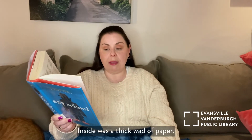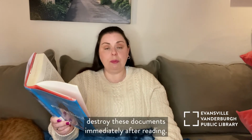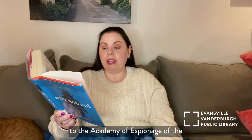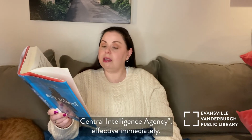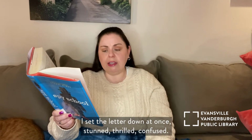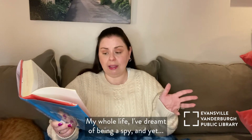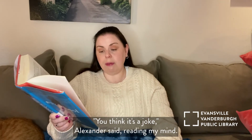Inside was a thick wad of paper. The first page had only one sentence: Destroy these documents immediately after reading. The second page began, "Dear Mr. Ripley, it is my great privilege to accept you to the Academy of Espionage of the Central Intelligence Agency, effective immediately." I set the letter down at once, stunned, thrilled, confused. My whole life, I dreamt of being a spy. And yet... "You think it's a joke," Alexander said, reading my mind.